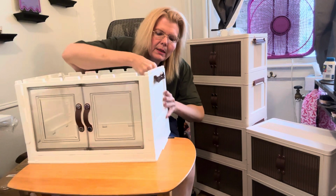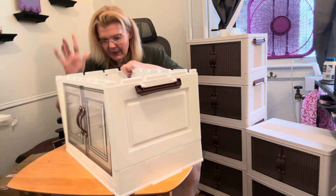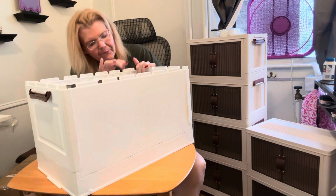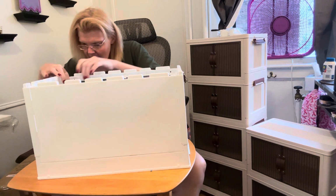All right. And then clap them together. It's like a giant Lego. This is different, though. It's a little bit different. This is a little bit larger. I think the bigger ones were actually cheaper.